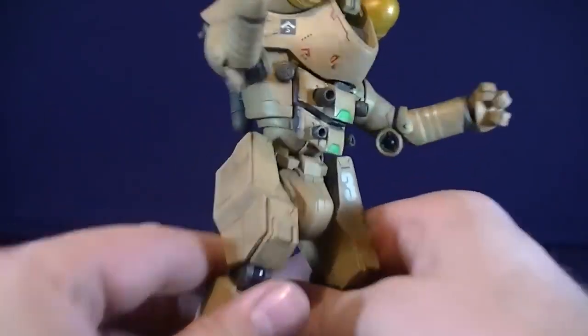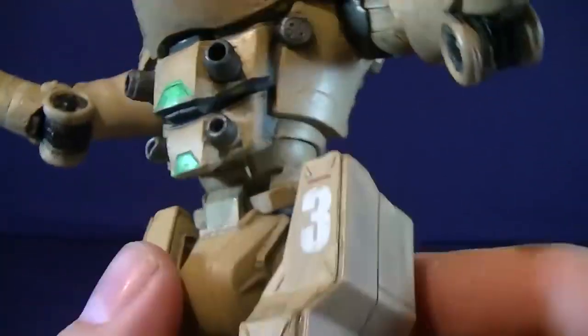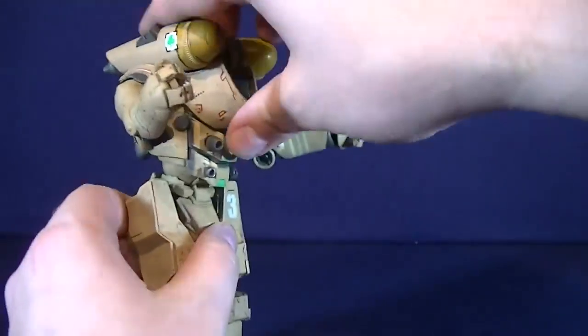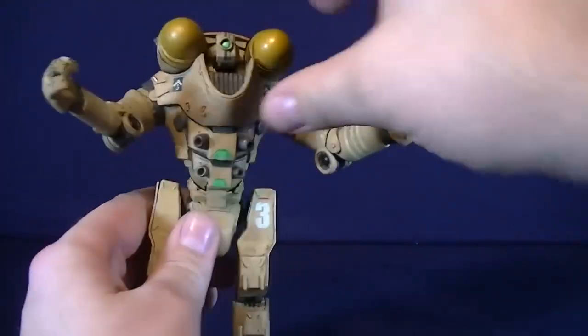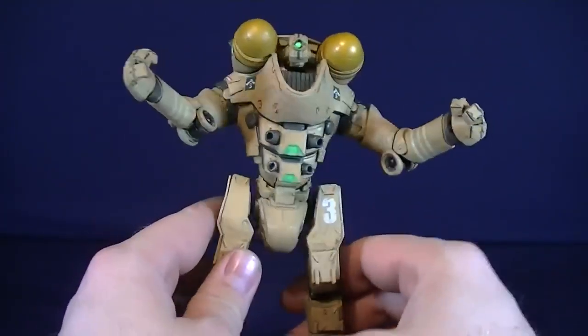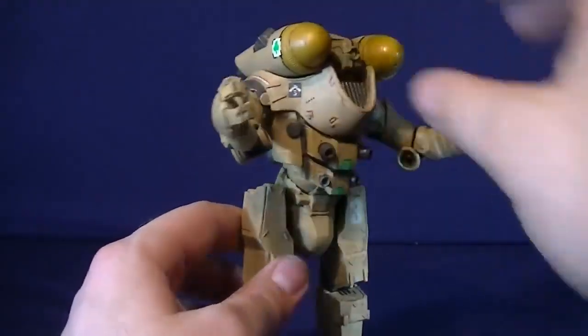And now we have him fully assembled. As you can see, the little ball is right back where it's supposed to be, and he now has articulation. Yeah, I'm actually pretty proud of myself. This is actually the first time I've ever really gone out of my way to fix anything on these guys.